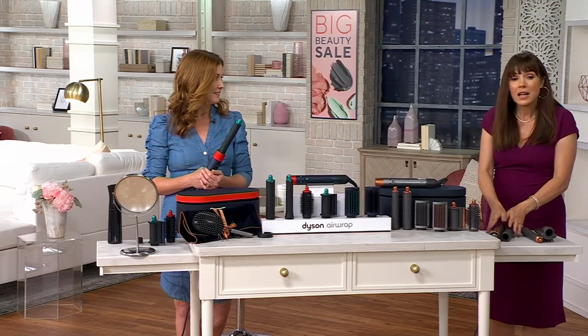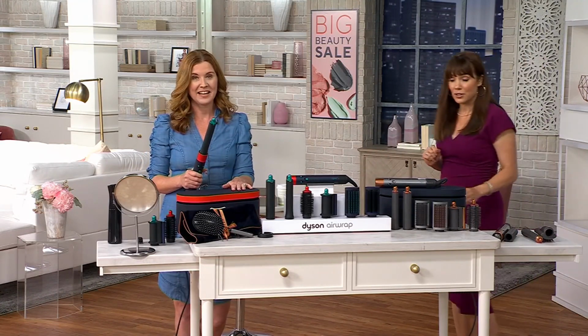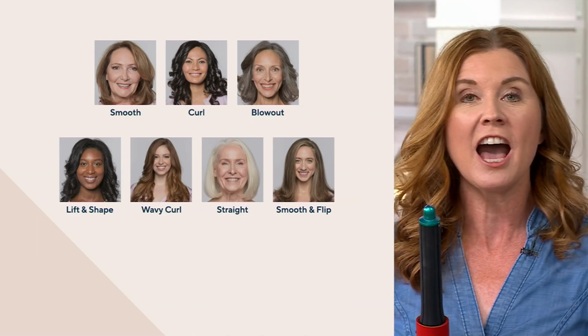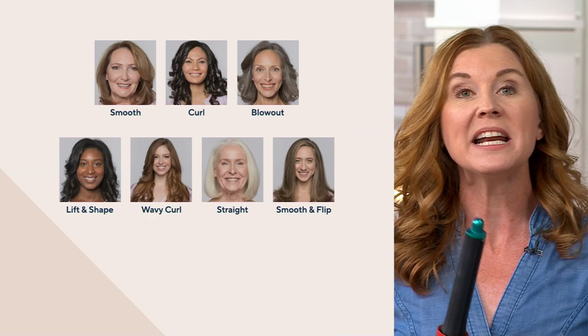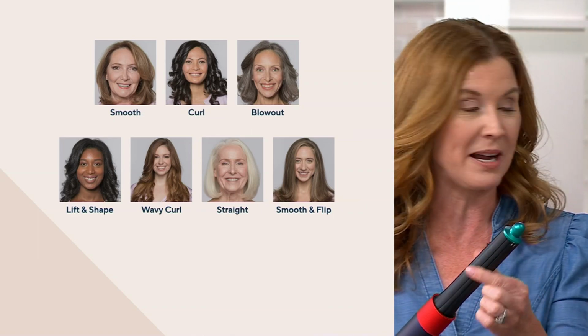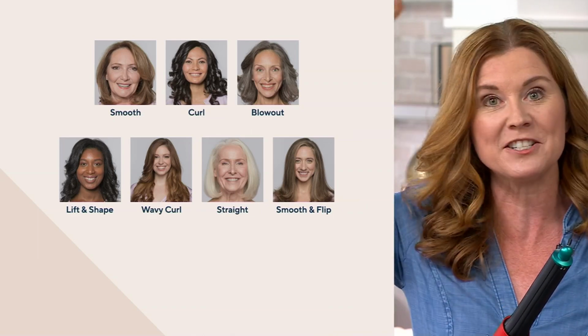It's easy. Look at all the different ways to style your hair. And it's truly for everybody: all hair types, all textures, all lengths of hair. You can see on this graphic, we have smooth looks, we have shape, curl, wave. If you just are looking to add some volume, you can do that as well. All different lengths, even very, very short hair, can use these different curling barrels to create that nice lift and volume.